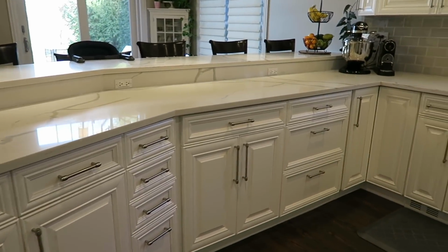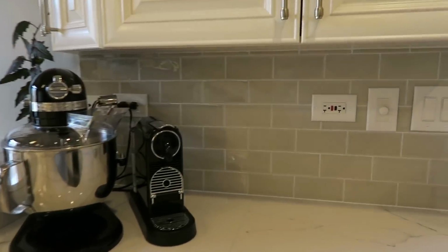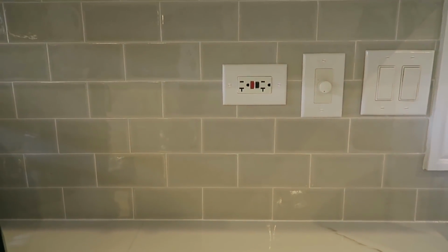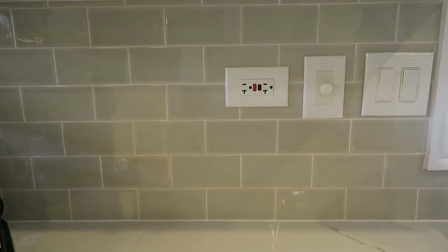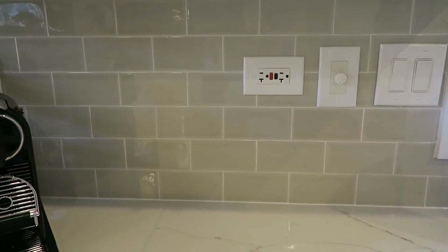Let's see, what else can I tell you? Oh yeah, the backsplash. Obviously a big difference. I'll take you in a little bit closer here. This is a subway tile. I wanted something far less busy. Just really complemented the quartz well.